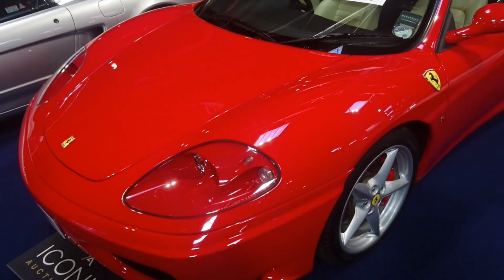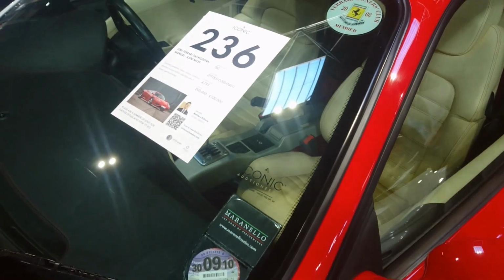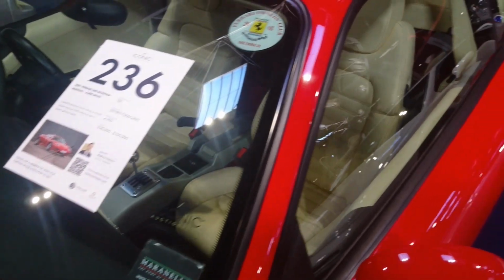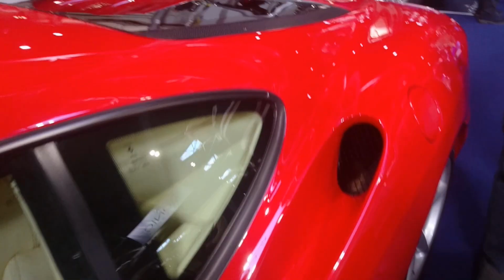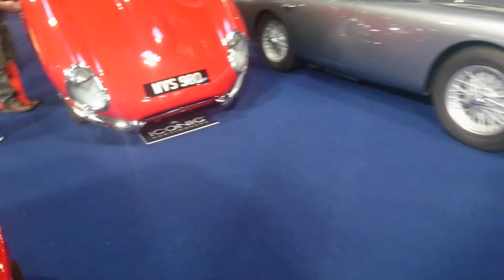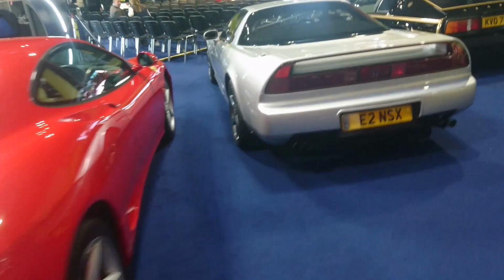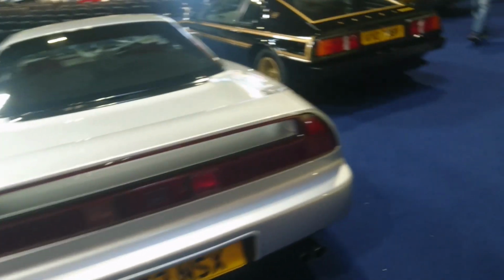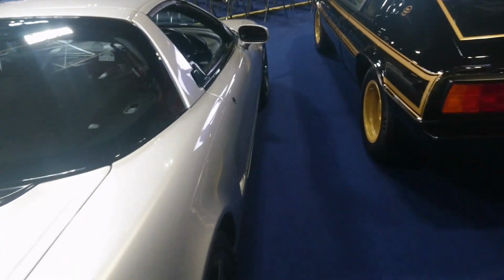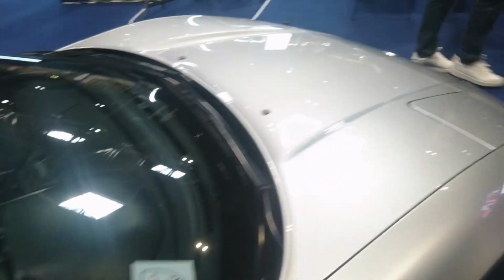2001 Ferrari 360 Modena, manual. Manual, 4,800 miles. 90 to 100,000 pounds. Yeah, I mean that's Rosso Corsa, I think, was the name of this colour, with the sort of cream leather interior, gated manual. It makes a nice noise. I think though I prefer this Honda NSX. I don't know why. I just really like these. Still got the proper headlamps, so it's not one of the last ones. Cruise control, this one's a manual.